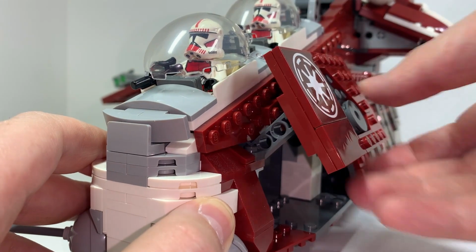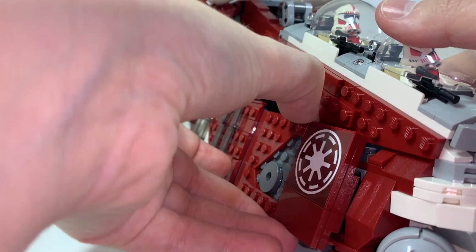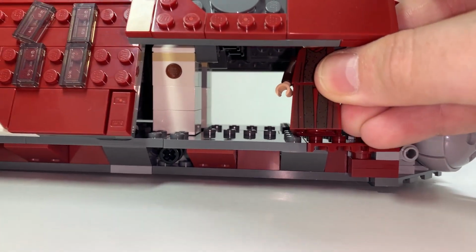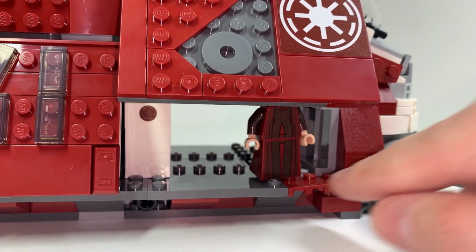Maybe there would have been a way to have them extrude out a little bit more or something. It's just a little tricky to actually interact and put stuff in here. Here's me trying to showcase this by putting a figure on board. It is possible, it's easy to do it if you actually have 2 free hands mind you, but I would have preferred a much bigger door to actually have nicer access.